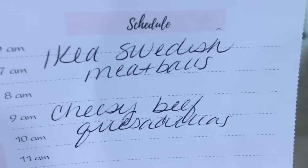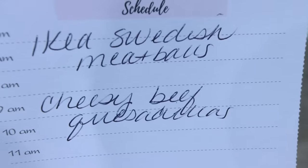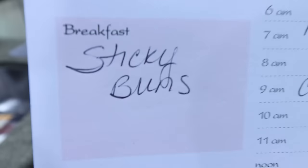So here is what is on my menu for the week. So I'm actually making IKEA Swedish meatballs. So this is a copycat recipe from the IKEA store. I never knew they had food, so I'm really excited to make these. You'll see this in Wednesday's What I Eat in a Day. And then I'm making cheesy beef quesadillas. And here's what you'll see in Monday's meal prep. You're not going to want to miss it.